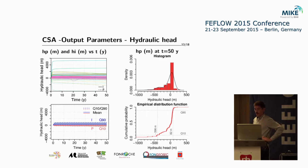In the same way, this is the hydraulic head results plotted against time for both production and injection wells, and at final time for production wells only. Injection curves are in solid lines, and production lines are in dashed lines. Minimum and maximum values are obtained from the same scenario and range from minus 4,000 meters to positive 5,500 meters at the injection well.